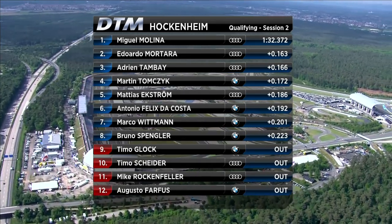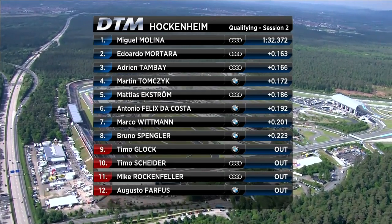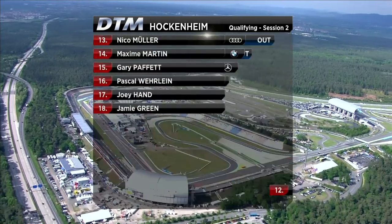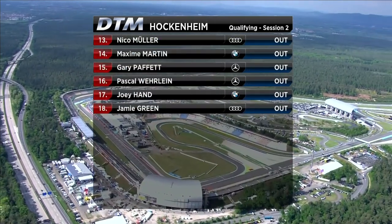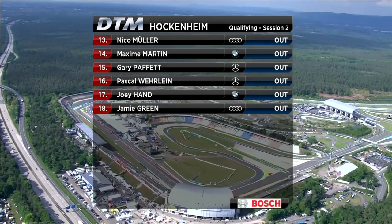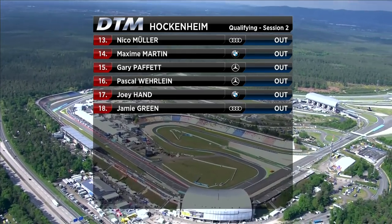Those out, Chris. Timo Glock, Timo Scheider, Mike Rockenfeller, the defending champion, Augusto Farfus, the most winning driver and the runner-up in the championship last year. Nico Muller also out, but 13th place, not too bad an effort, I think, in his DTM qualifying debut. Maxime Martin from Blancpain and from FIA GT's 14th.